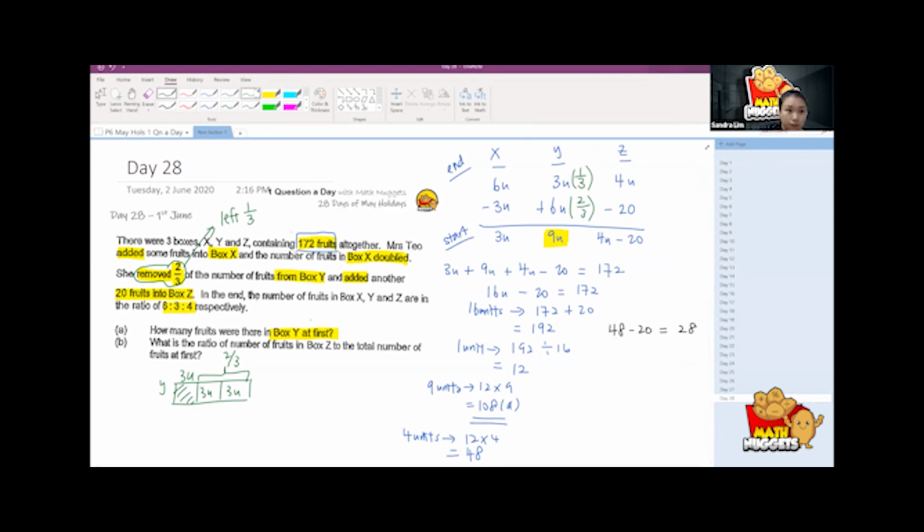They want ratio, so please take note. Don't give them a fraction. We're going to write 28, which is Z, is to the total at first, 172. Please don't go and divide by 2, divide by 2, divide by 2 like that. Use the calculator to help you. Although they're asking for ratio, you can also use the fraction function to help you solve. You just put 28 out of 172, and it will simplify for you. You get 7 out of 43. 7 is to 43, the ratio. That's the answer for part B.